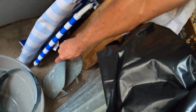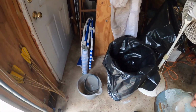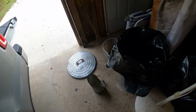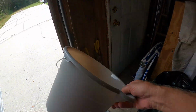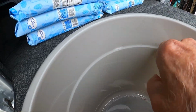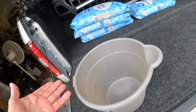And what you want to do is get yourself a nice heavy-duty feed scoop like this. And here happens to be a dollar store bucket, little mop bucket. And right here, just so happens to work out, this lip is 10 pounds. I dropped a 10-pound bag of sugar in here, and it ends up being right here. So this is a nice little measuring thing.